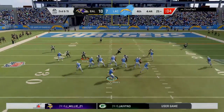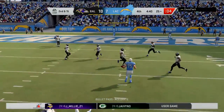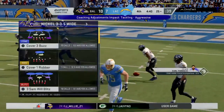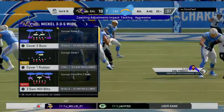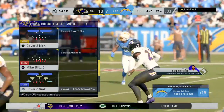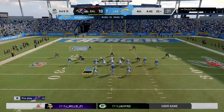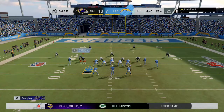On 2nd and 15 now, Rivers. And that is incomplete. A lot of force bearing down on him there. He could not hang on. It's 3rd down. We have not seen a whole lot of wide-open receivers. Everything seemingly has been contested. And that's another nice job there to force an incompletion.